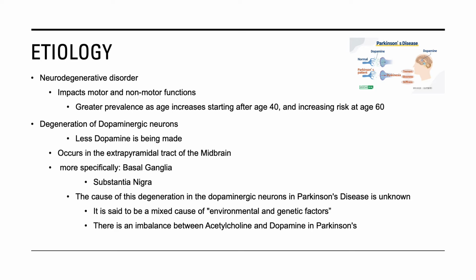It is said to be a mixed cause of environmental and genetic factors, meaning that a familial factor can cause Parkinson's disease, meaning there is like a gene mutation. There is also an imbalance between acetylcholine and dopamine in Parkinson's.